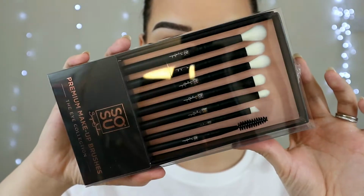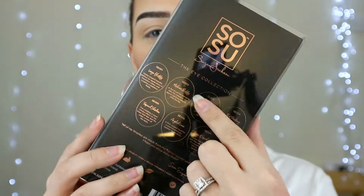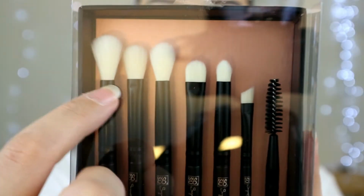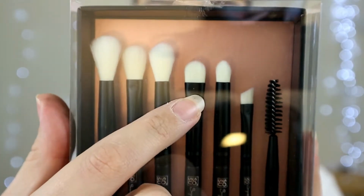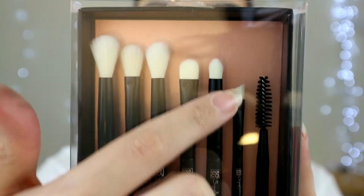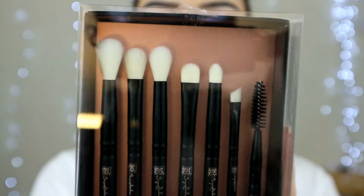So the first brush set they sent me is this, and this is the Eye Collection, which looks like this, and you get 7 brushes in here. And what I really like is that on the back it lists all the brushes and tells you how best to use them. So we've got some lovely big fluffy brushes, a nice brush for packing colour on the lid, detail brushes, like liner brushes. You could also use this for your brows, and a spoolie. This is just a lovely set.